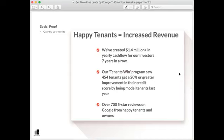Next is you want to showcase social proof. So social proof is testimonials, and I'm going to get to that next, but social proof is also quantifying how you've helped people before. And so we want to say something like happy tenants equals increased revenue, but then we want to quantify what we actually mean by that. So you can say something like, we've created 1.4 million plus in yearly cash flow for our investors 7 years in a row. Well, that's a really powerful statement.